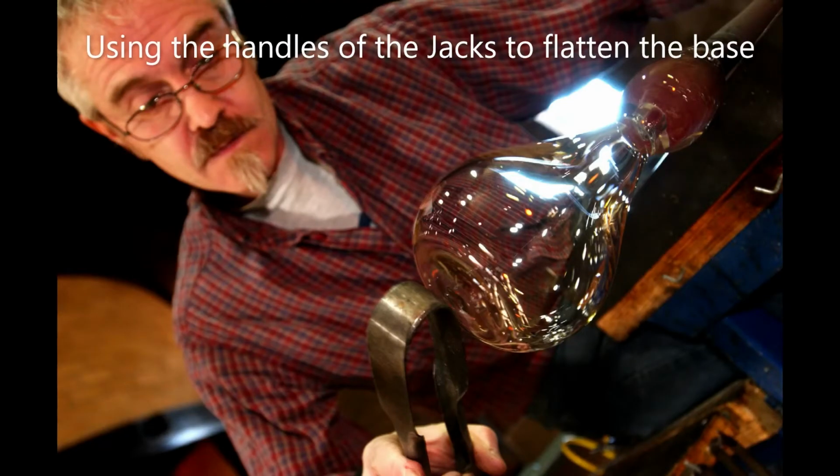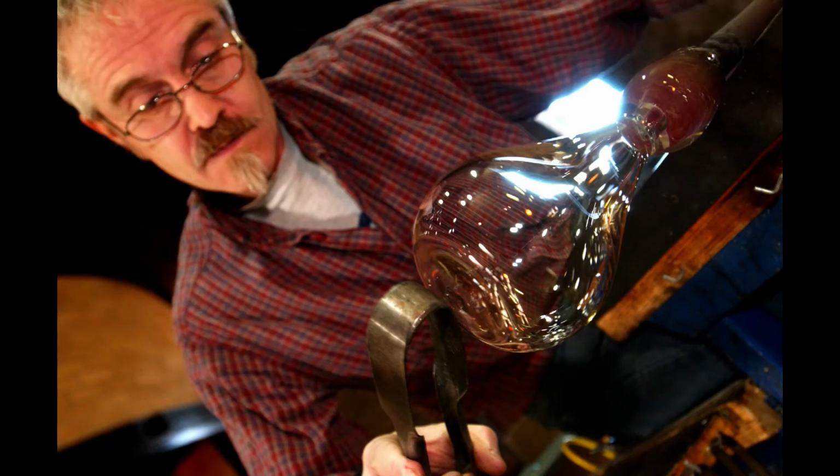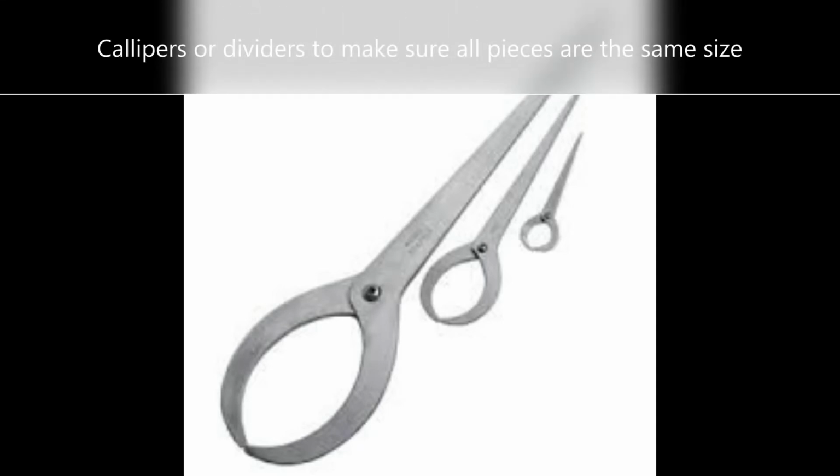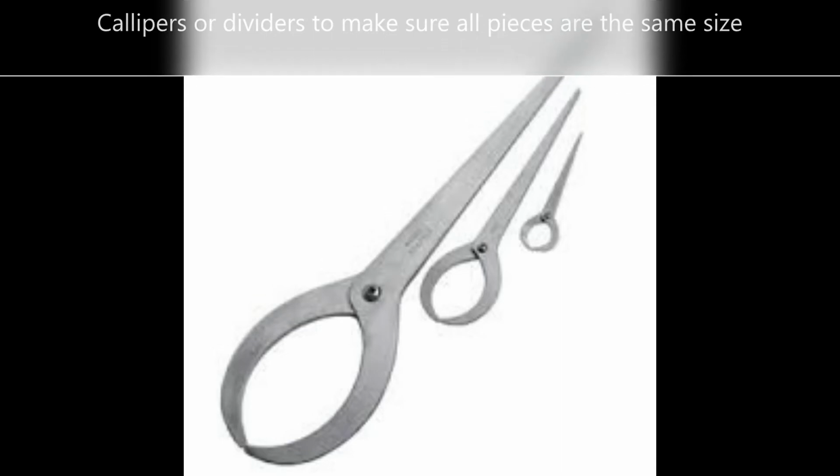The handles of the metal jacks are used to flatten the base of the piece. Glassmakers' calipers or dividers are used to check the circumference of pieces to ensure that they are the same size as other pieces in the set.